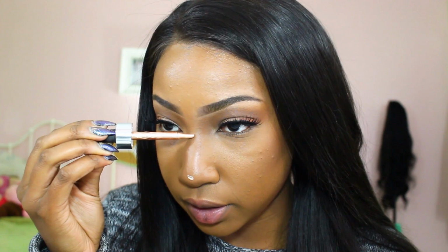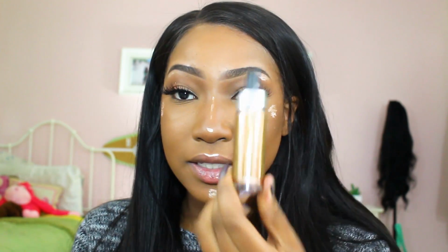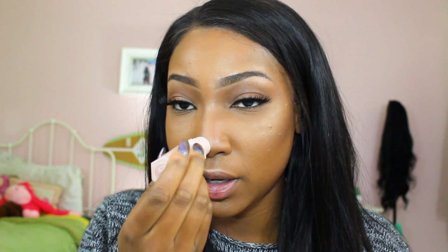Now I'm gonna highlight. So I'm going to use my Cover FX enhancing drops, give my highlighter a bit of a pick me up. And I'm using the color Sunlight. See, it's so nice. Okay, so now I'm gonna go ahead and use my Fenty Beauty highlighting stick in Rum. And, oh, it's called a matchstick, but it is a highlight. I'm gonna be using the color Rum. It's a pretty golden champagne-y color. Actually, it's more just a gorgeous champagne color.